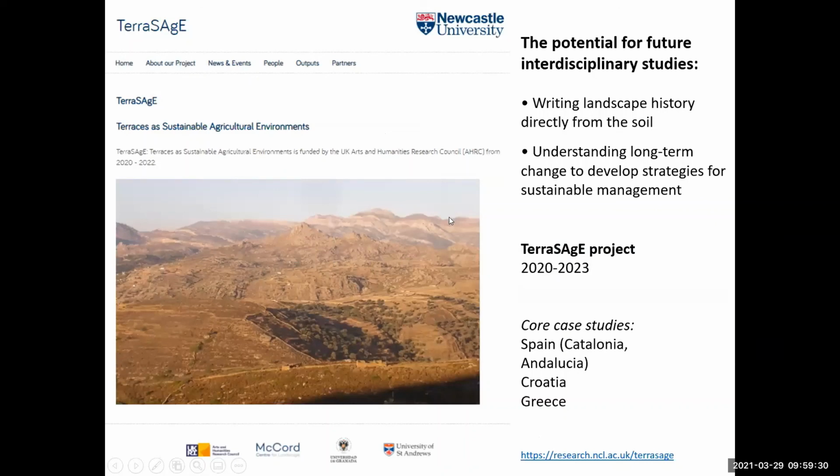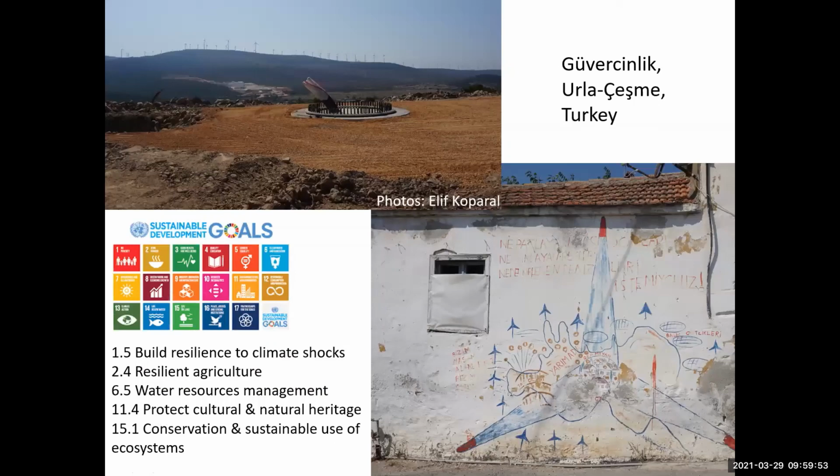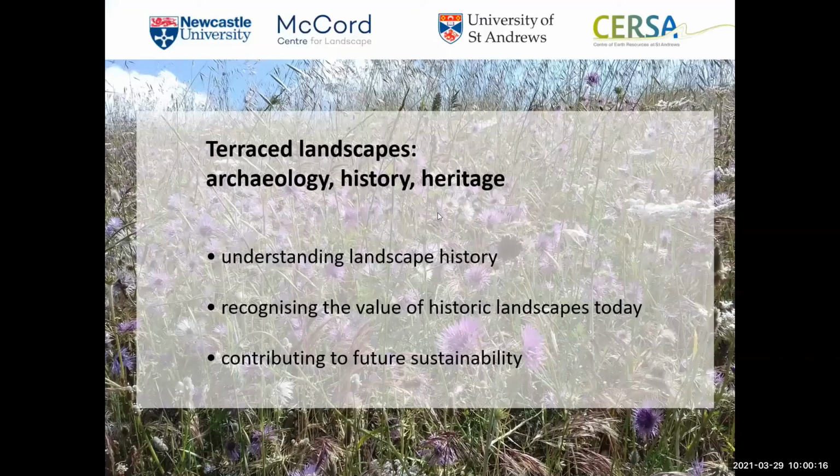And so we're currently engaged in a new research project called Terrace Age, with core case studies in Spain and Croatia, but also in Greece, and additional case studies in Turkey, in the Levant, and in Oman, as of about 2 weeks ago, which we hope will enable us to really contribute to understanding the development of the sediments of the terraces in much detail, and look forward to contributing towards aims like the UN Sustainable Development Goals, by understanding how these rural agricultural features enabled farmers in the past to respond resiliently to the challenges of changing climates and so on, and how they might be used in the future to provide the same kind of useful applications of low impact rural agriculture.